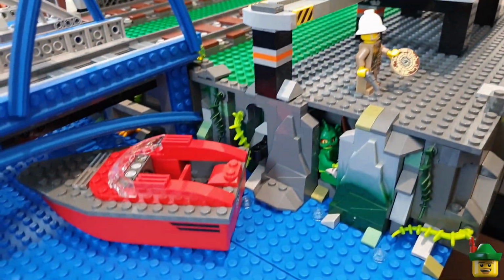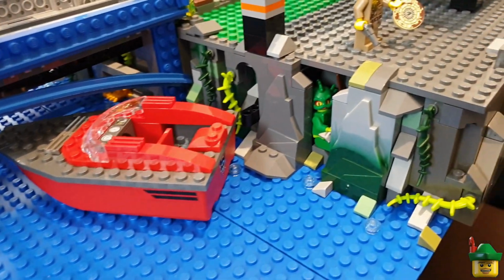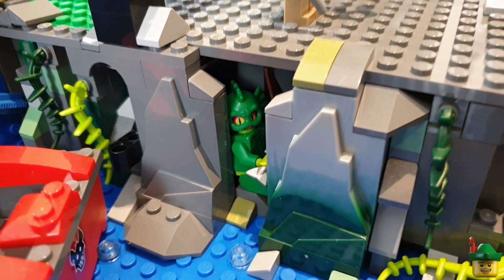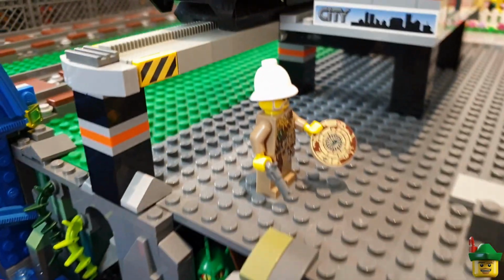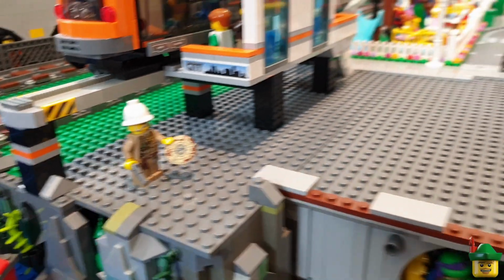Accentuated here as well by having the bridge higher than the water, obviously, rather than just sat on top of it. Having things like these cliffs with our monster there and the monster hunter looking for him.